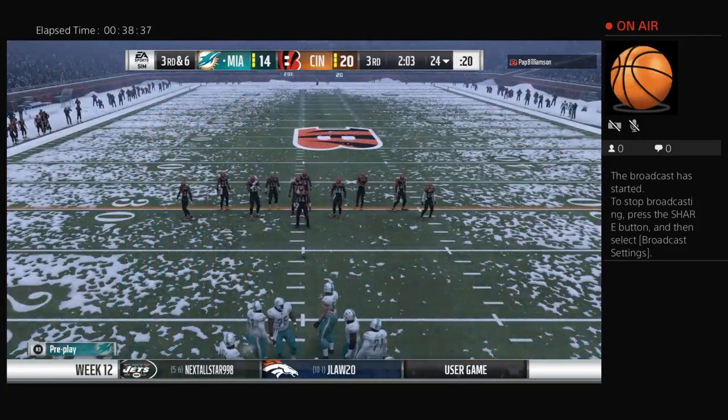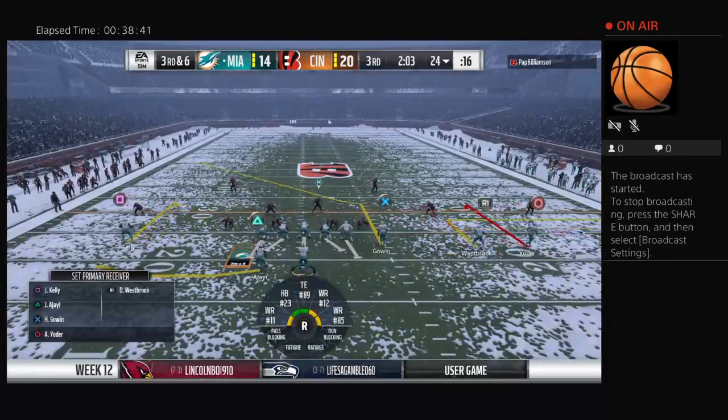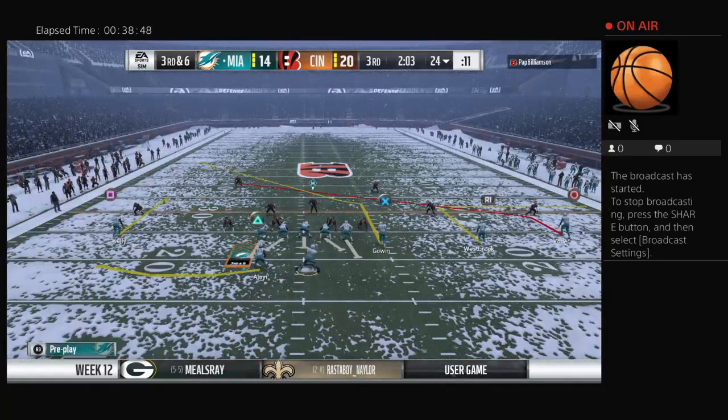The Dolphins on 3rd down. They're right at about the league average, 40%, 4 for 10. This will be 3rd and 6. That's fine now. Lucky 56. Watch it now, Barney.